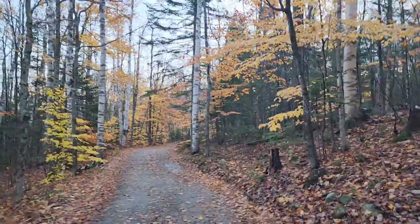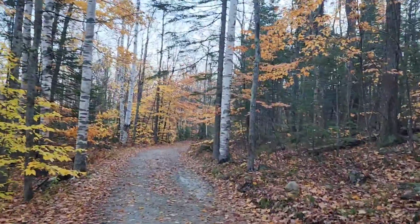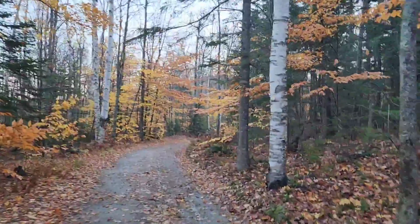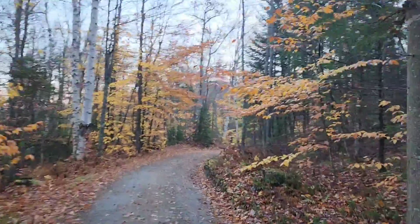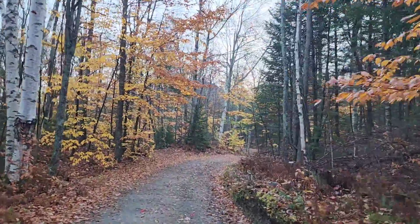It is still a little cloudy, but the sun's definitely coming up. The more the sun comes up, the clouds are burning off real quick. So I think the views are going to be pretty spectacular by the time I get up to the top here.